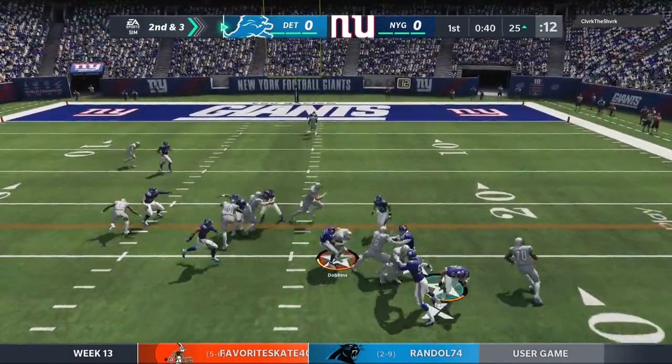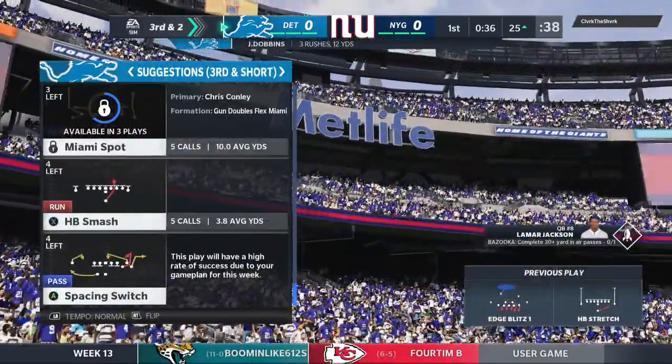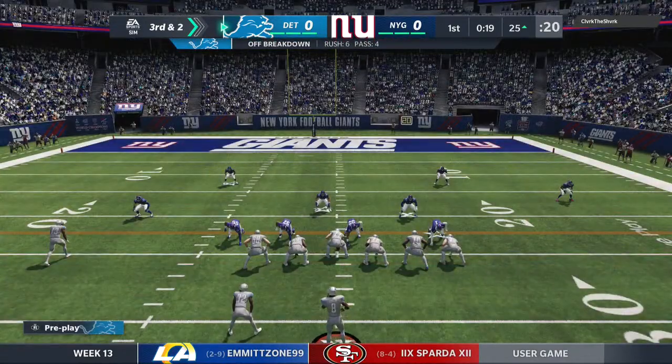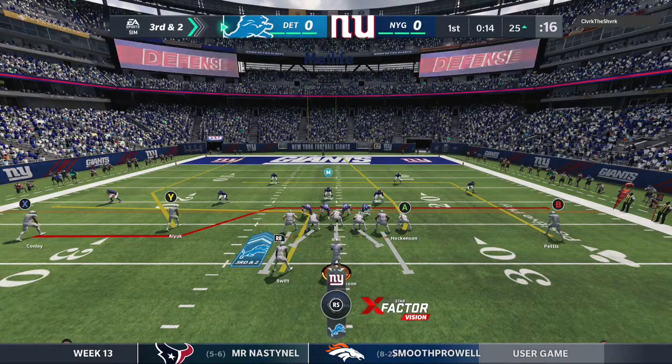On 2nd down, a run with Dobbins. And this time he's not going anywhere. They'll get him down right at the line of scrimmage. He got maybe a half yard at most, but officially they'll be left with a 3rd and 2. Trying to keep the drive going here. This is play number 7 on 3rd and 2.